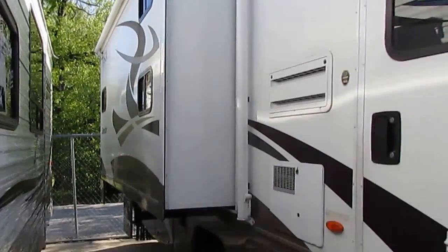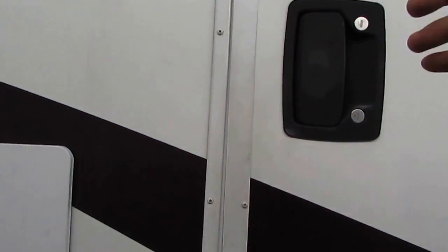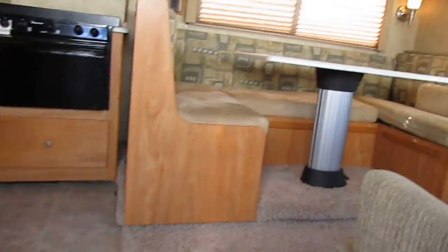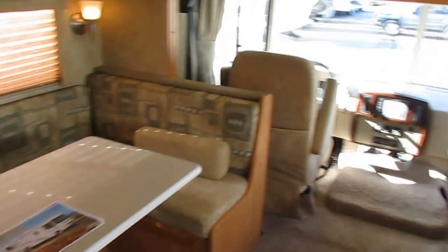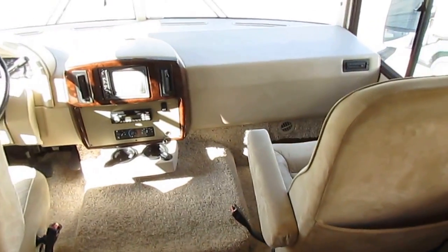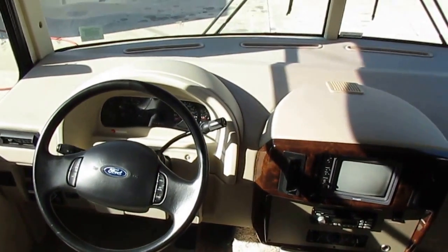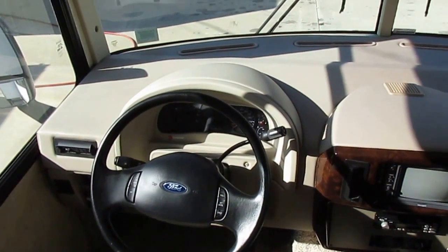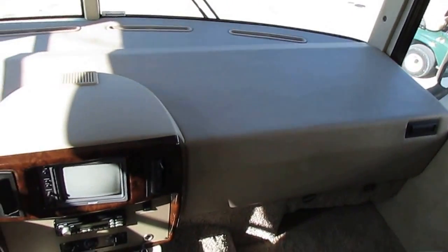And just a neat rig. Let's look inside this 32K. It's only 32 feet long. As we step inside, the inside has no smoke or pet odors, and after purchase, our certified RV techs are going to perform a major systems check on this motorhome. But condition wise, this motorhome looks just like you would expect a 32,000 mile, 9-year-old motorhome to look like, which is great condition.